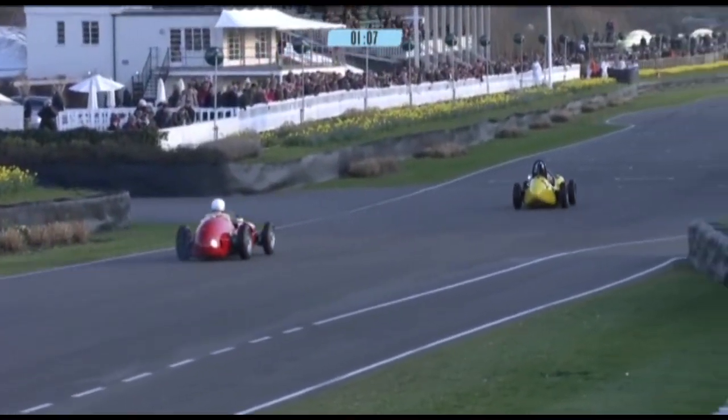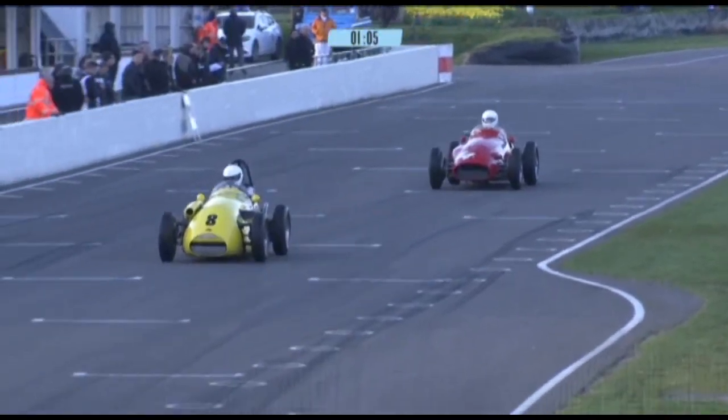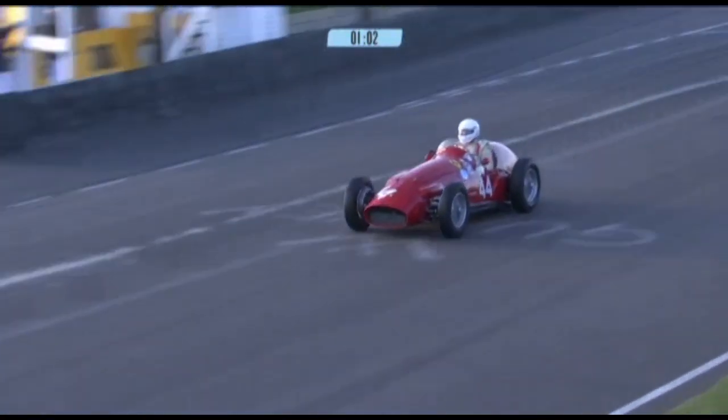It's a great drive from David Wenman. He's been on the grass a couple of times, and lots of dramas.